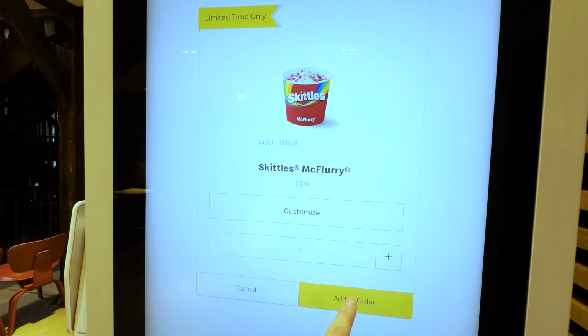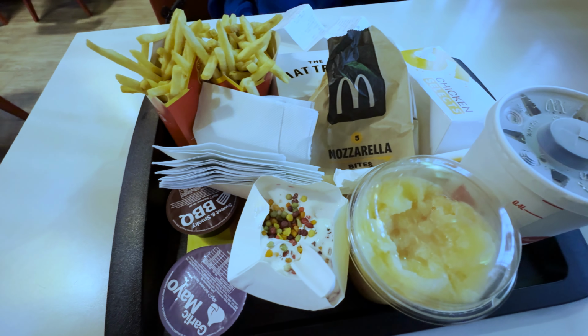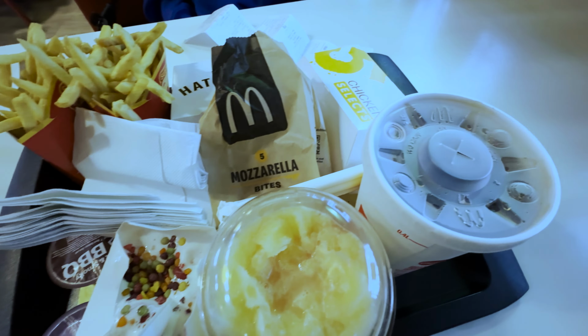As I waited for my food, I couldn't stop looking around. I mean, there were just so many unique things. Even these bathrooms are really old and fancy. Okay, so my favorite thing about McDonald's internationally is the crazy items they have. So this is a Skittles McFlurry. I never ever thought in my life I would be eating a Skittles McFlurry.